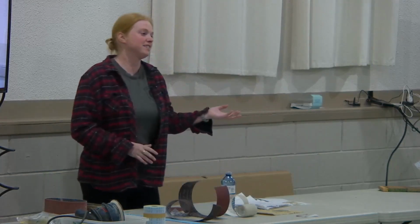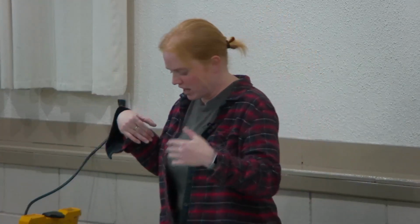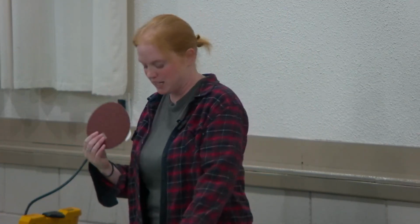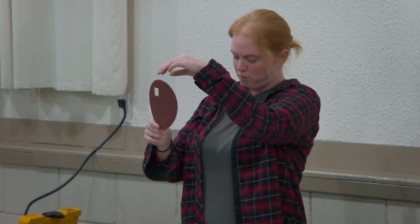So let's start with grit. Grit is the material that is stuck to the backing, and that's what makes it sand. In China, those things were the seeds and the shells, but here it's rock or sand, and there has been glass as a form of it. And it is calculated basically on how many grains per inch. So I cut out an inch of sandpaper. This is a 36 grit. The grains are pretty big, but that's how it's calculated.